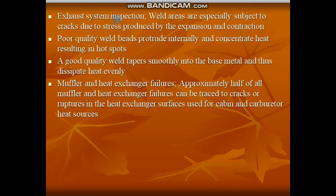Exhaust system inspection. Weld areas are especially subject to cracks due to stress produced by expansion and contraction. Poor quality weld beads protrude internally and concentrate heat, resulting in hot spots. A good quality weld tapers smoothly into the base metal and thus dissipates heat evenly.